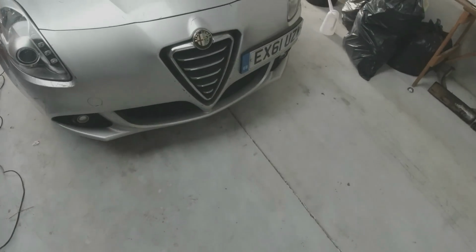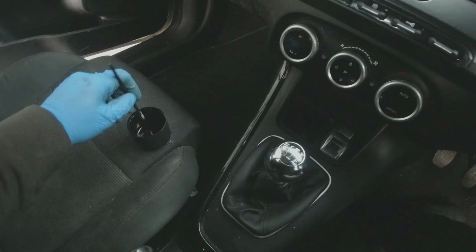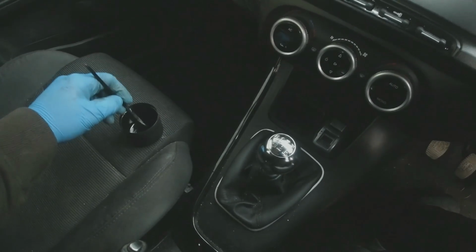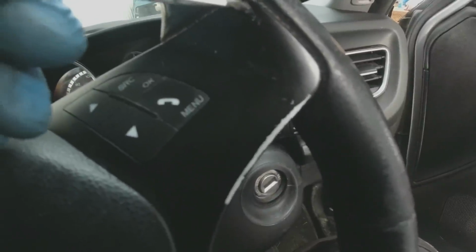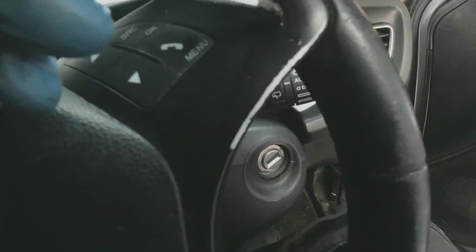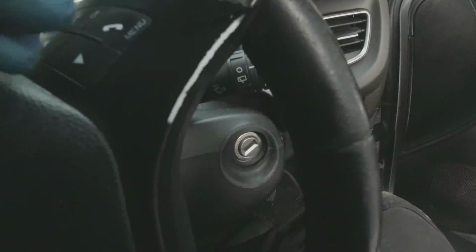Just noticed there's a little bit of touching up of paint to do on the front of that grille as well, isn't there? Ideally I'd have a smaller brush here, but you see I've touched a couple of places in already. Just very lightly dab it. So smaller sections have gone. Let's do this section here.